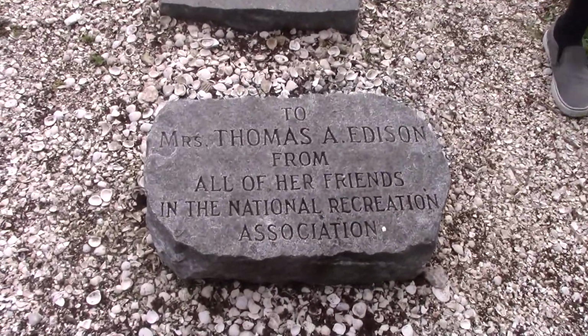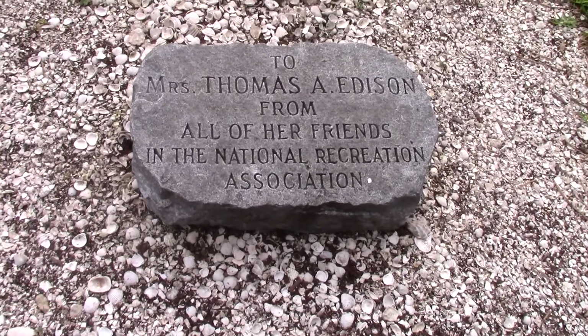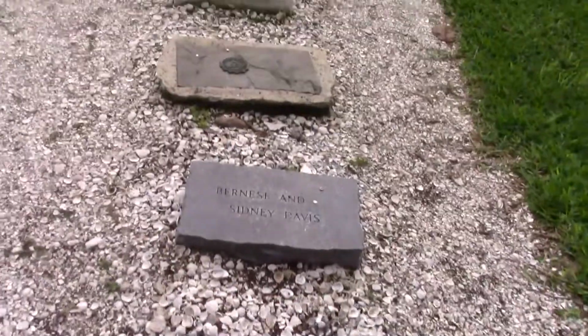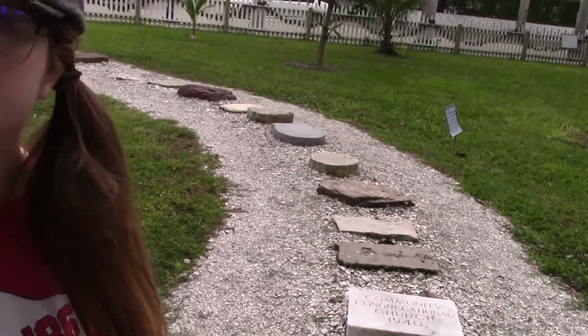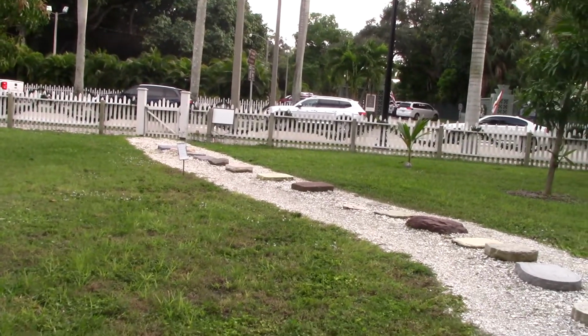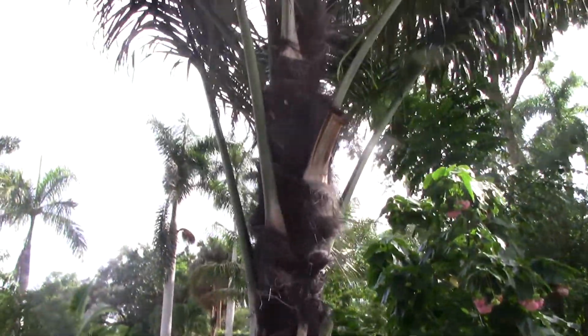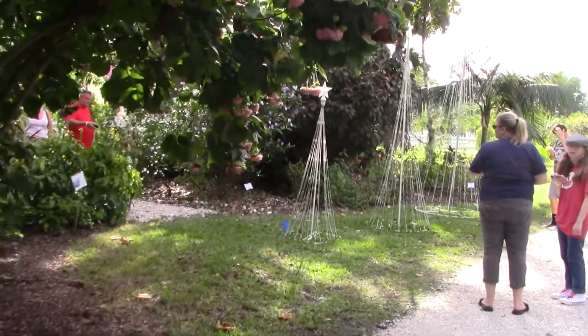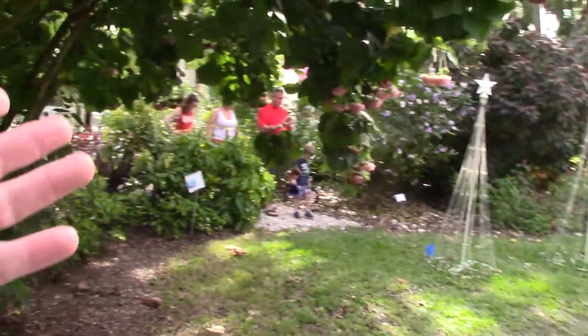To Mrs. Thomas A. Edison from all of her friends in the National Recreation Association. But look at that, all these stones, they just keep going and going and going. I like this palm tree right here. I don't know, Florida is so gorgeous. They got some of the prettiest flowers and trees, and they still got this all set up for Christmas. And you can go through a little garden walk back over here.